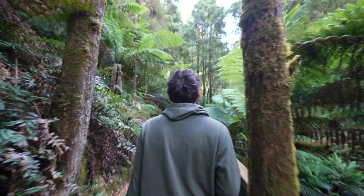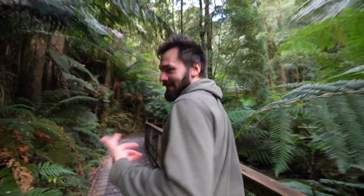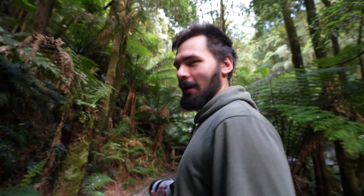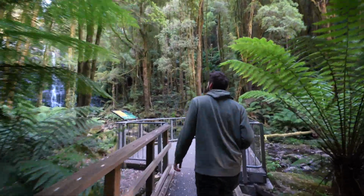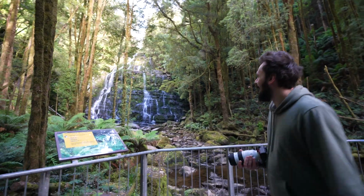We're starting to see it poking out. It looks so tall. I saw one photo of it and it looked kind of small. What is it with Tassie waterfalls? You just think that they would be small, and then they're really big. Oh, wait, it's huge. Yeah, it's enormous. You guys can barely see anything right now, but I take back what I said. Wow!